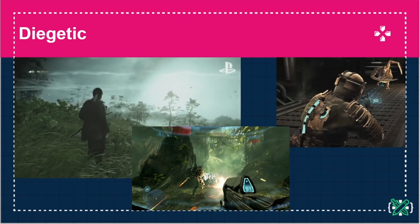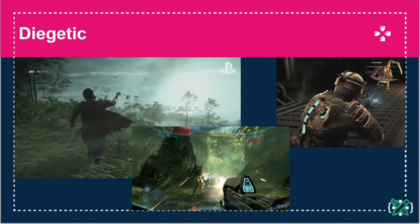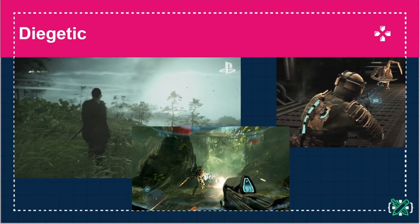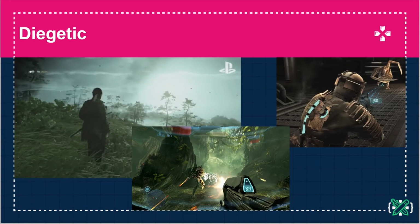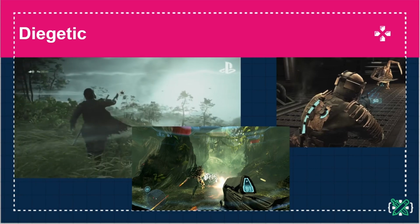So Dead Space had the health pack on the back, all of these little glowy bits are your health, so it's not displayed anywhere on the HUD, it's just displayed on your character model as you're following around. Halo usually has the ammo displayed on the actual gun. In this case, the character and you are both seeing the same thing.